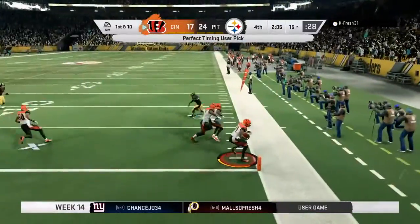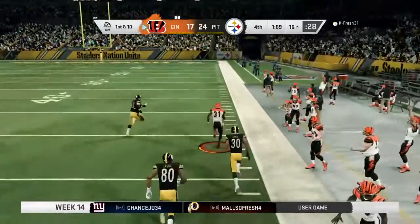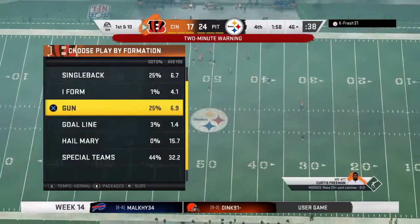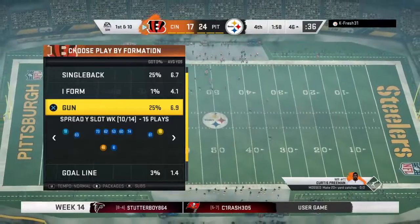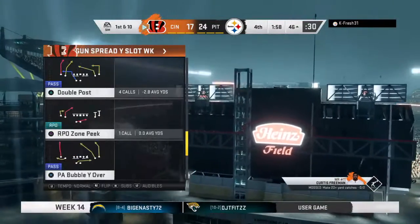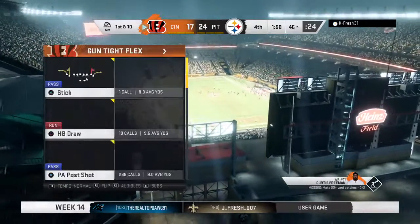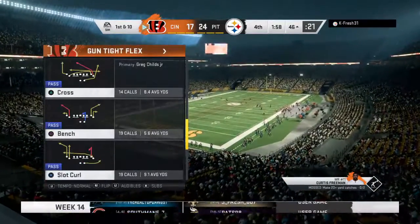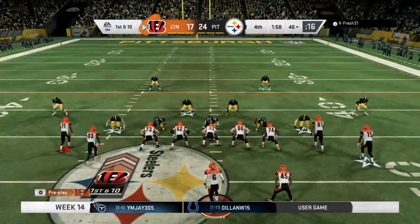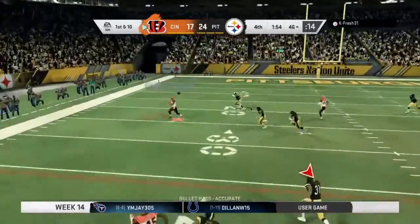Now look at this. They get the turnover they needed. It's intercepted. Good positioning, and it's picked off. And he'll take it across midfield to the 46-yard line. So the Bengals in possession of the football here as we get you reset. They come up on a 1st and 10, desperately needing a score here on what could be their final drive.